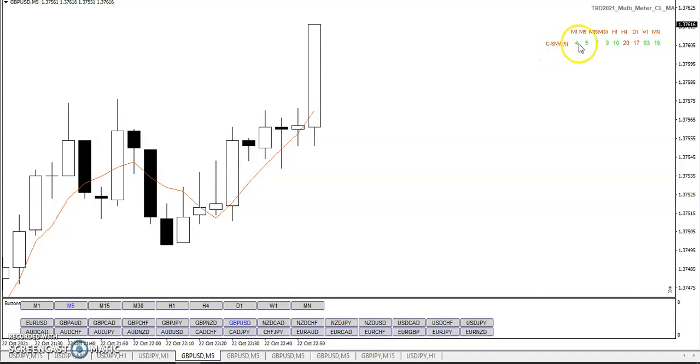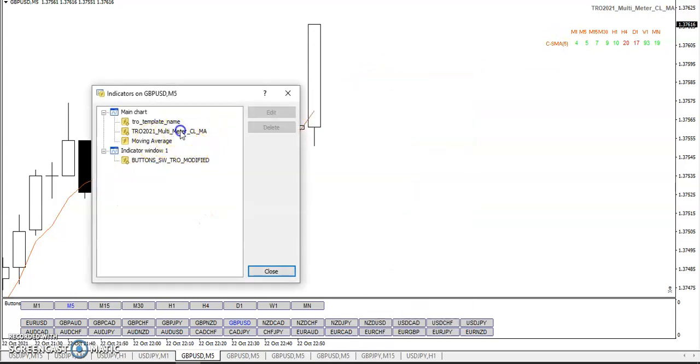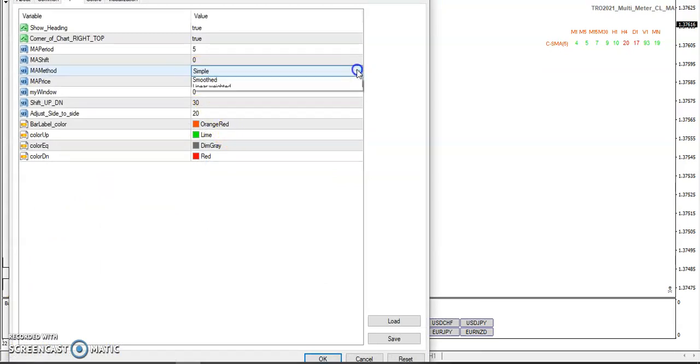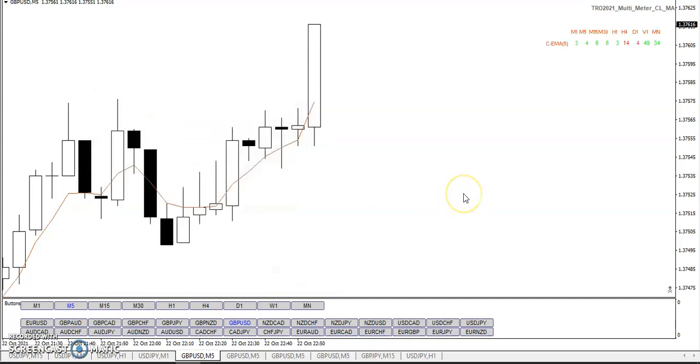And you can see right at this particular moment, the close is at least 4 pips above the SMA 5 here. Normally, when I trade, I like to use the EMA 5, and I just use the regular, but just to show you how these things work. And so when I see this 3 pips or more, I'm usually out of the trade.